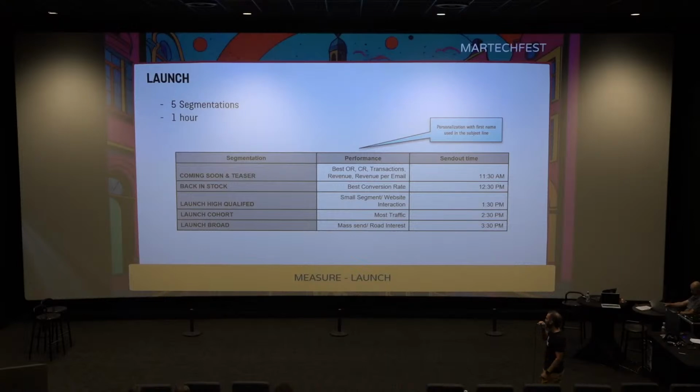Then the second group, the back in stock, had the best conversion rate, of course, because they were waiting for this bike for so long. So it was the second best. The third group, I wouldn't say the performance decreased, but the more segmented you do, the better the conversion, and once you increase the audience, you lose a little bit. The highly qualified group got a lot of website interaction. The cohort got the most traffic, and then the rest, the broad group, was like the mass send. Of course, it converted even less, but we sent to thousands of people. So it was very interesting to track.